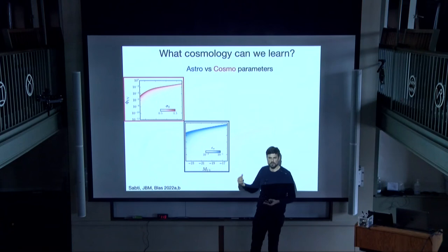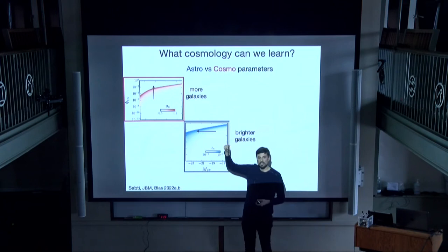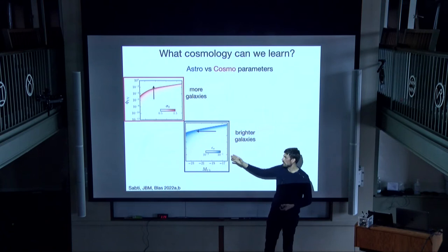But to give you a heuristic idea why that is the case, sigma 8, the cosmological parameter, makes us have more or fewer galaxies because there's more or fewer halos. Whereas star formation efficiency makes each galaxy brighter or dimmer. It doesn't destroy or create halos, it just makes them dimmer or brighter. So we can distinguish them.